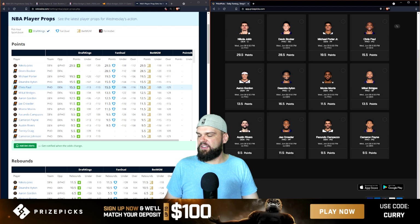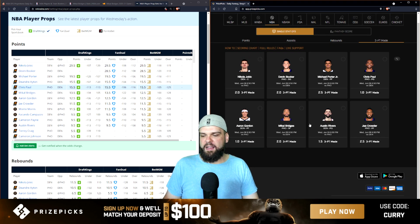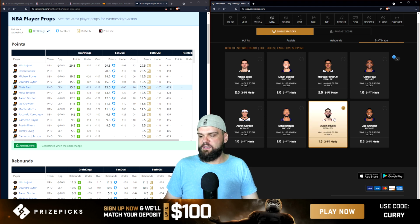Now to wrap things up, I've got a couple of 3-point props that I want to discuss. The first one is back on the Denver Nuggets side of things, which is Austin Rivers, who's at 1.5 3-pointers. I've got him projected to go for about 1.78 3-point makes, which is pretty close to 2. A lot closer to 2 than it is 1. So the edge or the lean here would be on the over on Austin Rivers.